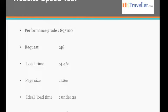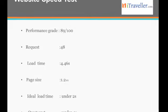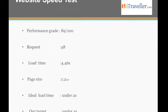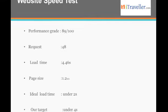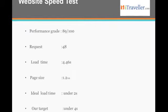As part of optimizing the site, we carried out a speed test on pingdom.com and came up with these numbers. Load time is a little on the higher side, 4.46 seconds. We'll be targeting to bring this under 4 seconds.